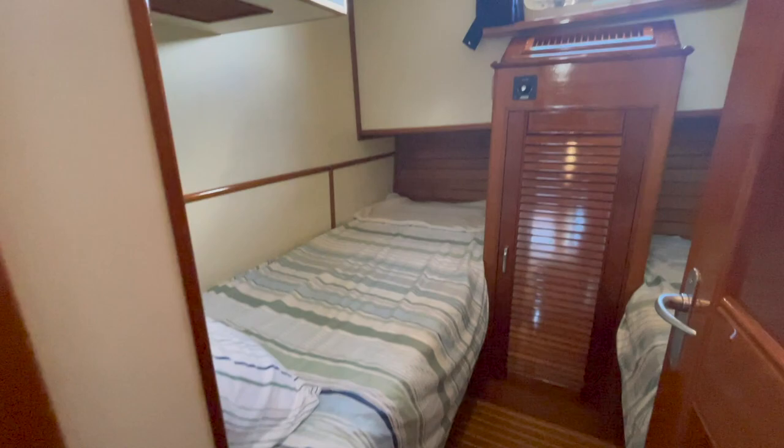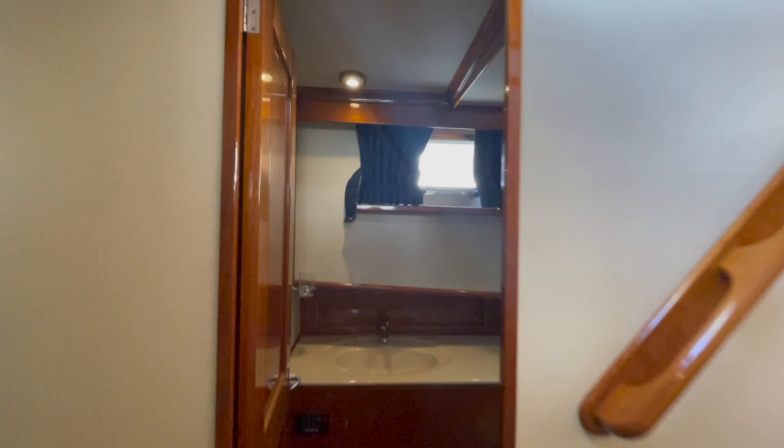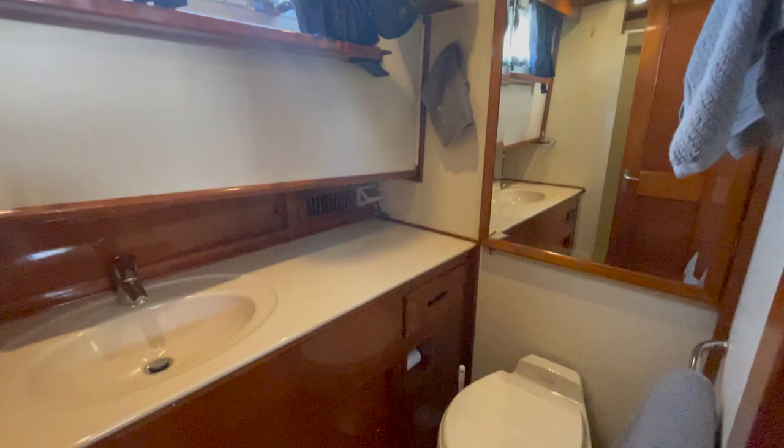So going into the port side stateroom, it has twin berths side by side. They are a good length and comfortable for any average size adult or child. Across the companionway is the guest or day head. The beautiful teak and holly soles carried throughout. There's a porthole for natural light and a stall shower behind the door.